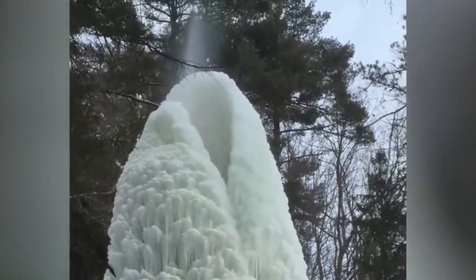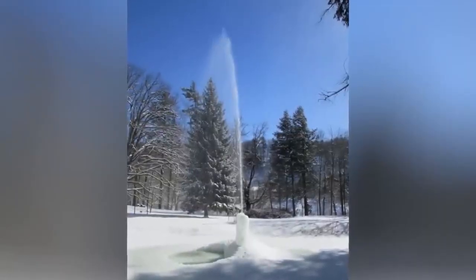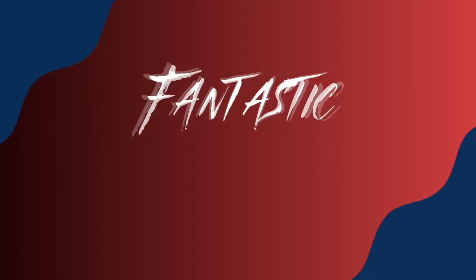The source of this peculiarity in nature is a very artificial water jet from the Glen Iris fountain in the park. When the fountain water shoots up into the freezing environment, it falls as a frosty slush, burying the jet beneath the winter snow.